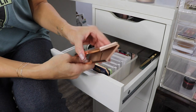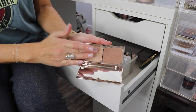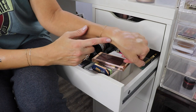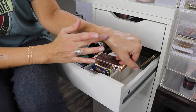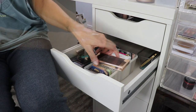The Charlotte Tilbury Duo Film Star Bronze and Glow. It's pretty. I wear this when I want a little bit more of a natural highlight because this is very natural on the face. Right up my alley. That's the kind of highlighter that I love. Now the formula, I don't want to say it's powdery, but I feel like it could be a little bit glossier. But I do like it. I wear it quite a bit.